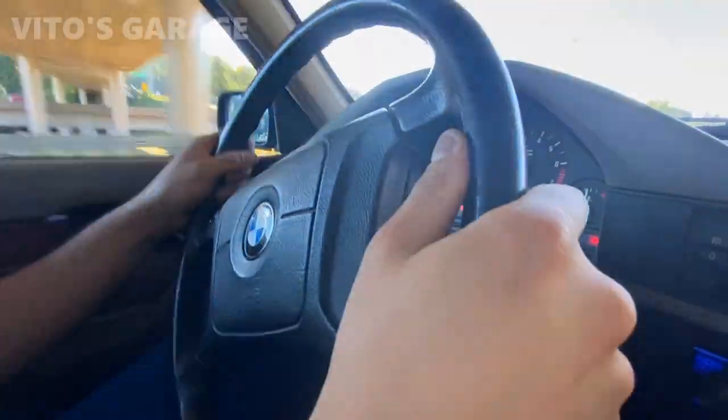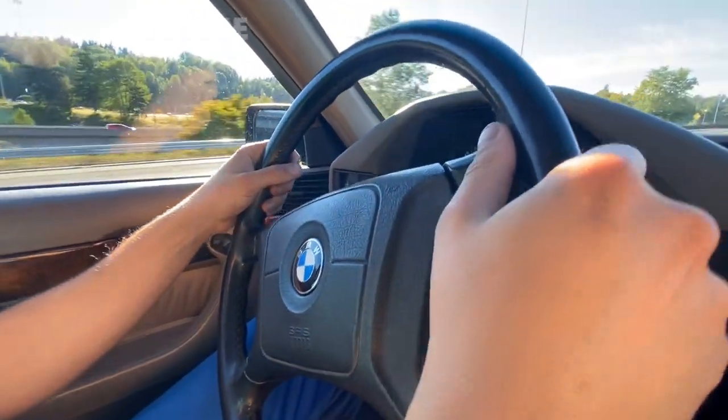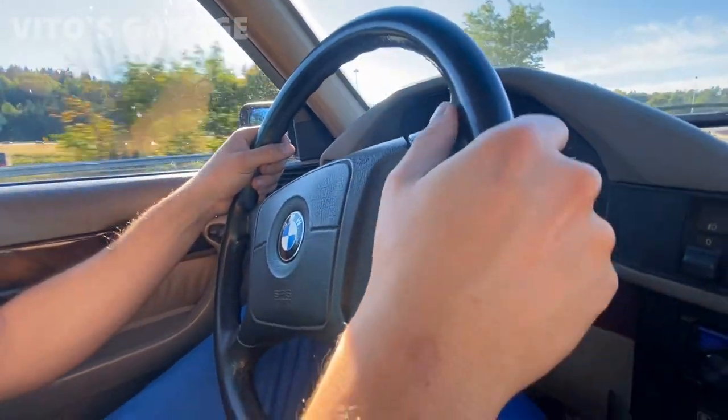All right, guys, you see this steering wheel? Look at this, it's shaking. 60 miles an hour.